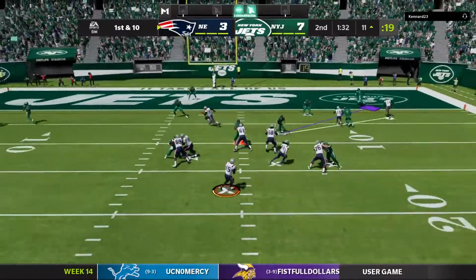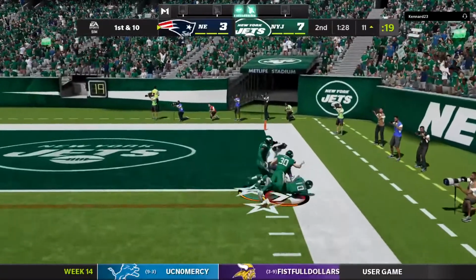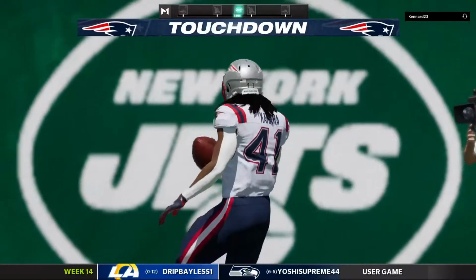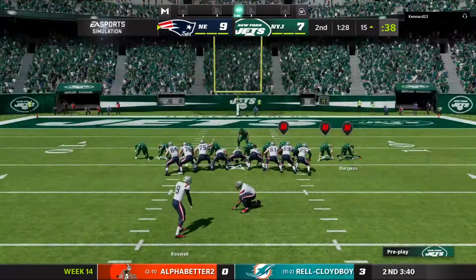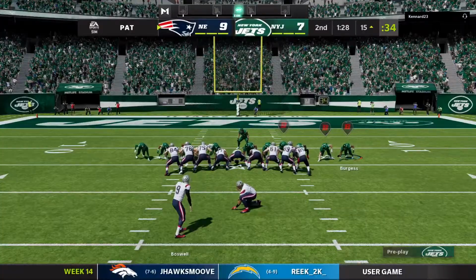They go play fake. Mahomes. On the check down, he finds Kamara. And he'll take it into the end zone for a Patriot touchdown. Alvin Kamara hitting double digits with his 10th touchdown of the season. And once again, the Patriots are back out in front.